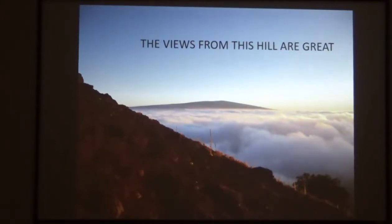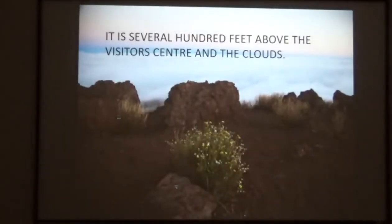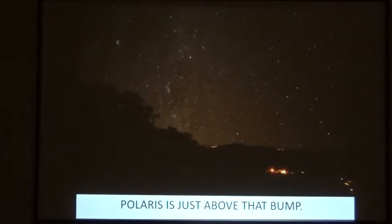That's Mauna Loa in the distance. And people come for this, the sunset. You can see there's shadow in the background there in this picture. And it's above most of the clouds. The air is a bit thin, but people like it. They're all dressed up. And the skies there are different too. That little bump on the hill in the center just above it is Polaris.